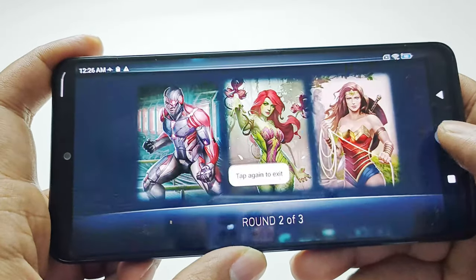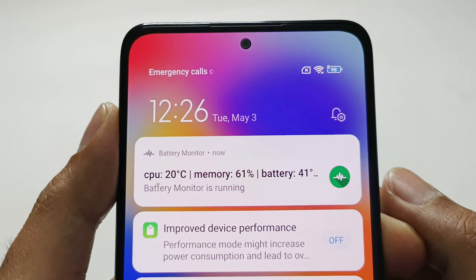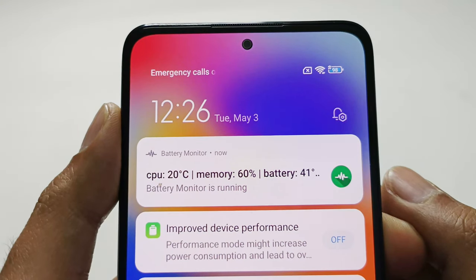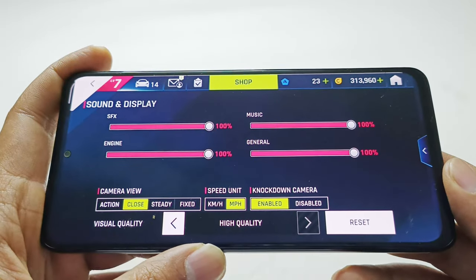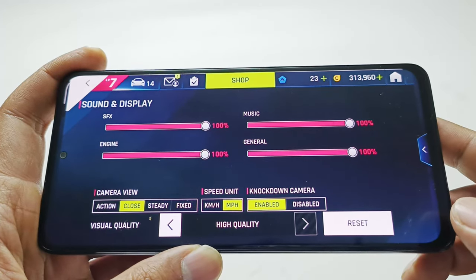So let's leave it. Let's have a look on the battery status. So the battery is at 98%, CPU is at 20 degrees Celsius, and the battery temperature is 41 degrees Celsius now. So now let's play Asphalt 9. So here in the graphics setting of Asphalt 9, we have selected the high graphics quality, and now let's play the game.